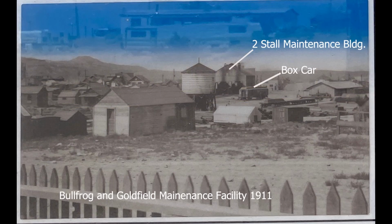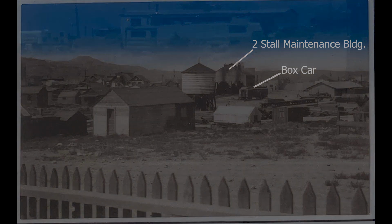This photo I took I found very interesting. It's a photo of 1911. It was behind a display case, so you got a little bit of reflection. But as you can see there, you can see the two-stall maintenance facility. And the boxcar you see there, it looks like it's completed, is in a similar location to that photo I had taken earlier, just showing the skeleton of the boxcar.